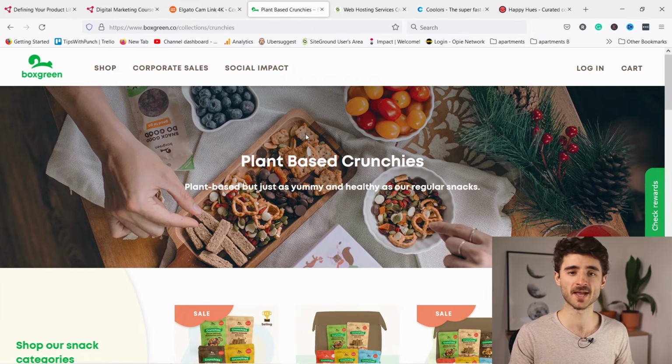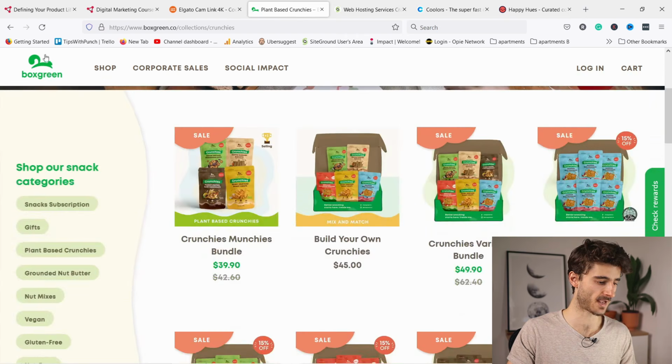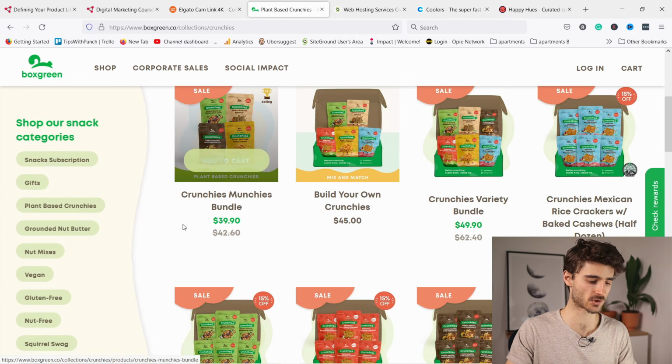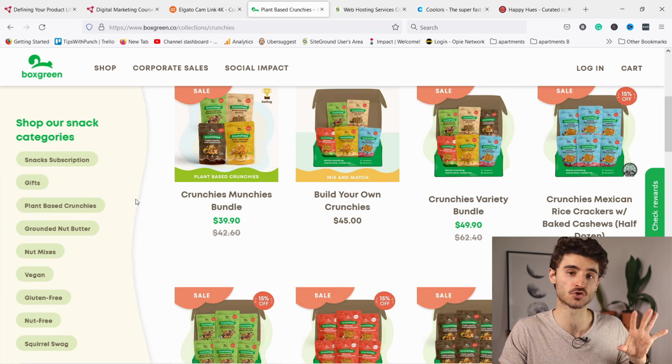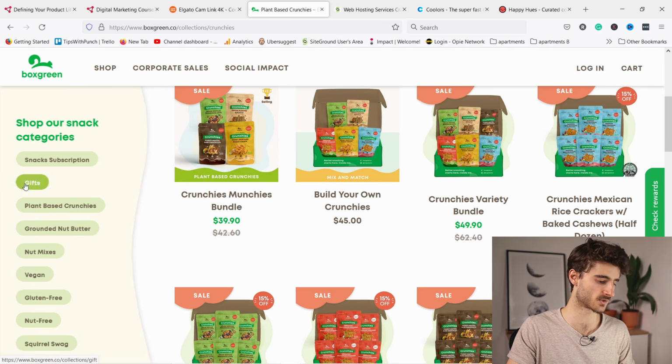And if you want to be more playful, you could do something like boxgreen.co. They use green as their main color. You can see that they have it in the logo and also their titles. You see prices and even calls to action, those are green. And they use shades of green just to make things a bit different. So you can see here, there's shades of green.